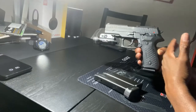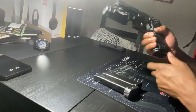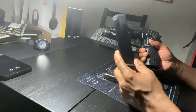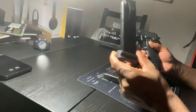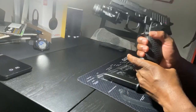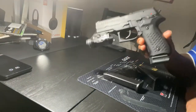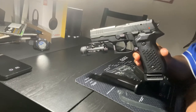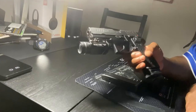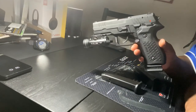The aesthetics are gorgeous. Love it. Also, I bought a +2 extension for 20 rounds, so that'll give me 20 plus 1. Let you see how that looks. Again, gorgeous gun, I love it. Bought it recently, had it for like a month or so, I believe. But that's it for that one.